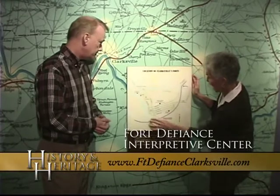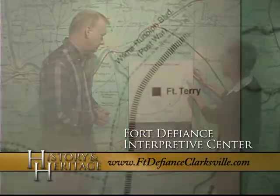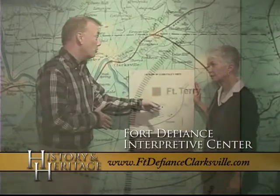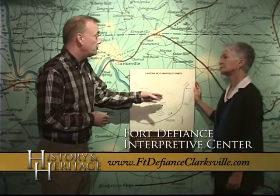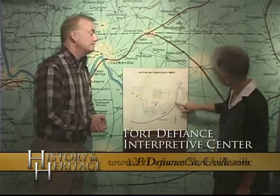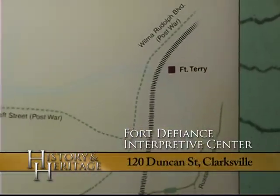And so we have also Fort Terry. Now, where is Fort Terry and what was its purpose? Terry is at the end of College Street, Wilma Rudolph Boulevard, where they run together. It was there to protect the railroad trestle that went across. Okay, of course. And so what happened there?